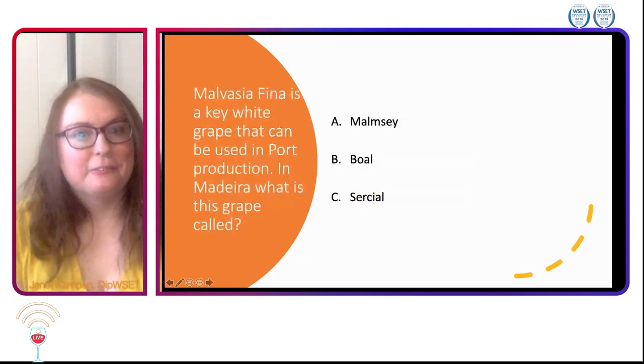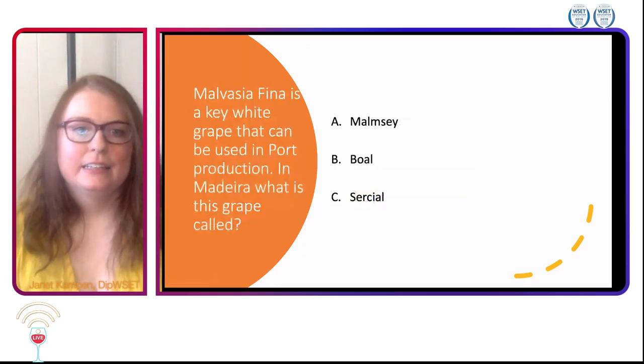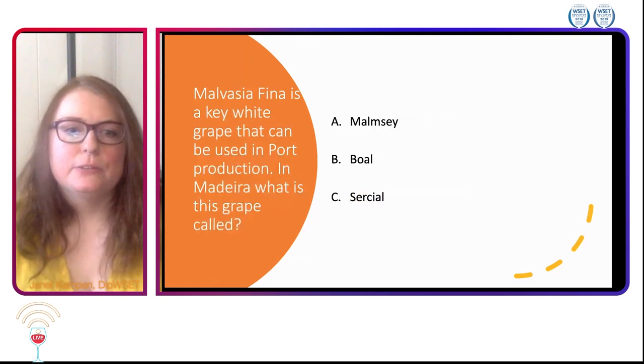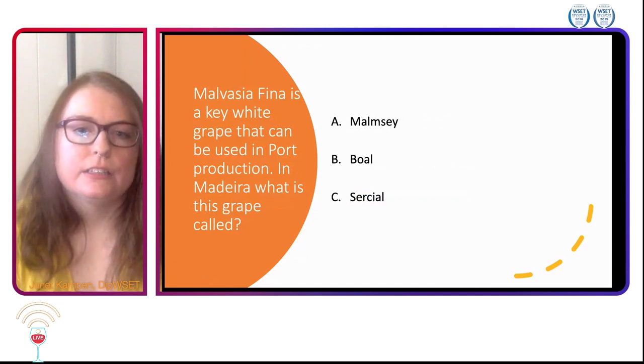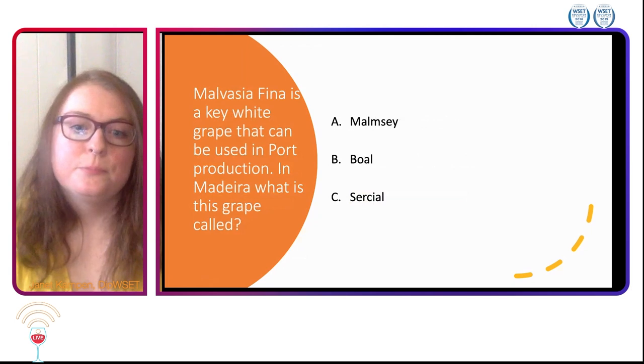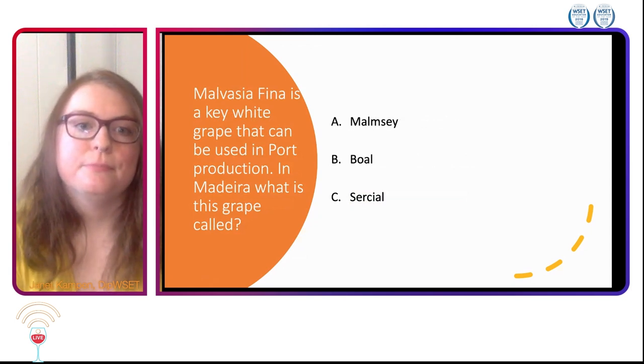Okay, moving on to fortified wine grapes. Malvasia fina is a key white grape that can be used in port production. In Madeira, what is this grape called? A. Malmsey, B. Bole, C. Sercial.